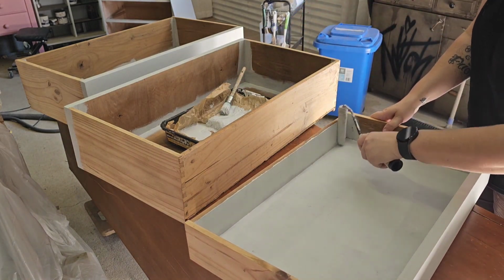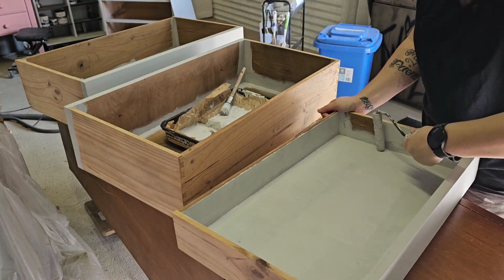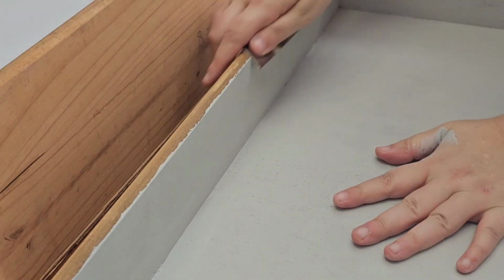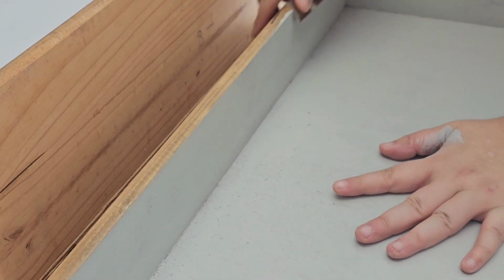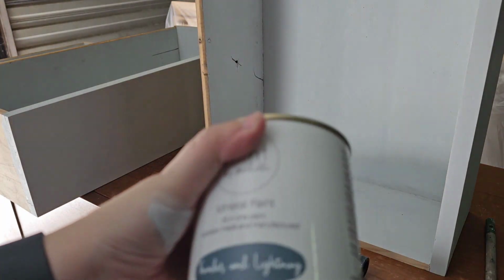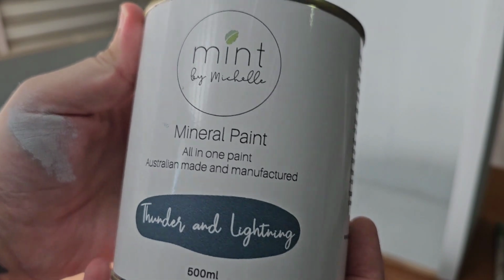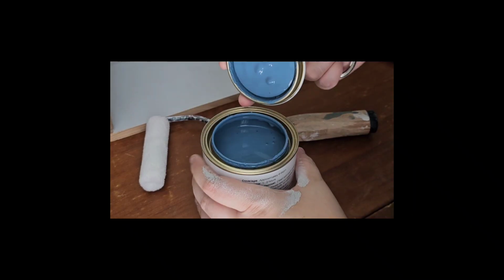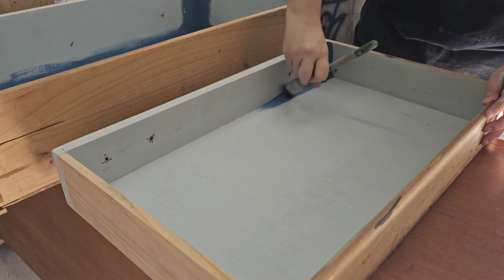So I gave them a coat of Unique Options primer. Once it was dry, I smooth sanded all of it and then went in with a piece of sandpaper and tidied up all of those edges. Finally, some colour! Painting the insides with mint mineral paint in the colour Thunder and Lightning. Michelle's colours are just absolutely bloody stunning.